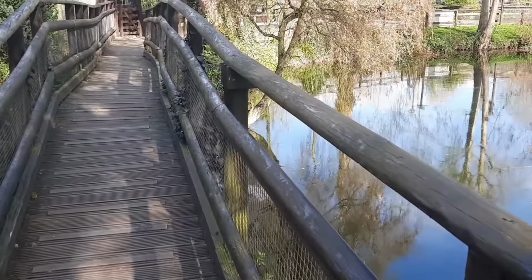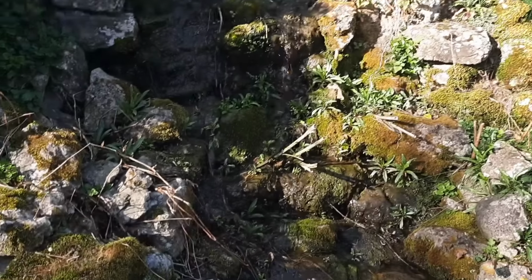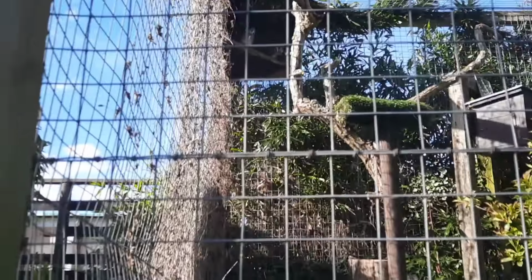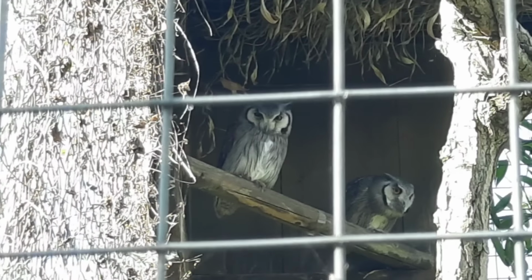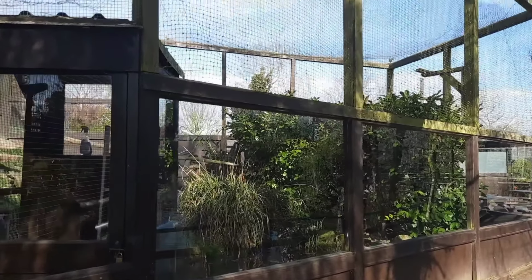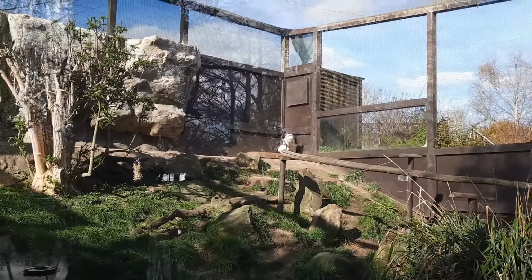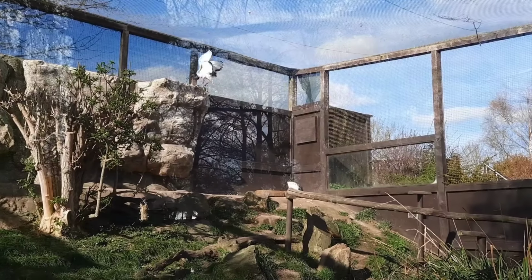We'll go over this bridge over the lake. Again, you can see lemurs from here. Nice little waterfall as well. Then we come to this bit. In here, we have our smallest owls up there at the moment, and I don't know if you'll be able to focus in on our northern white-faced owls. They're pretty cool as well. And then we've got this rather large enclosure, which is our ibis. Oh, there we are. We've got sacred ibis, and you can see up there at the top hollow a waldrapp ibis, or northern bald ibis. I'll find it up there now.